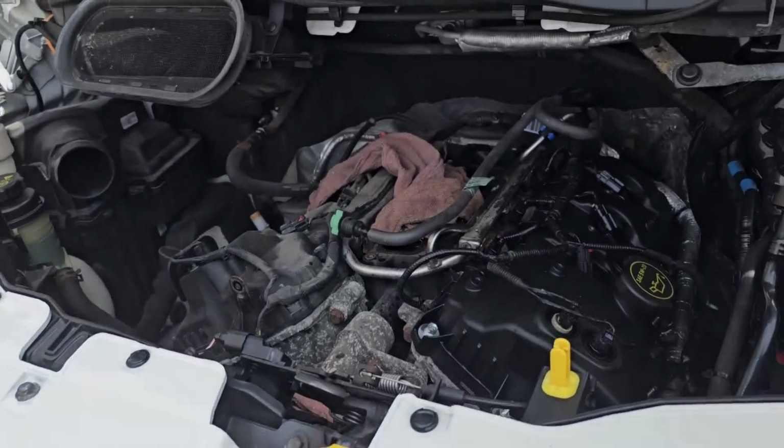Anyhow, let's get it together. And of course, you've seen it together. It was running when it was on the rack, and I was trying to show you the big hole all the way across the subframe, but it was really hard to see. All these Transits, they do that. They rot out right on the front of the subframe all the way across.